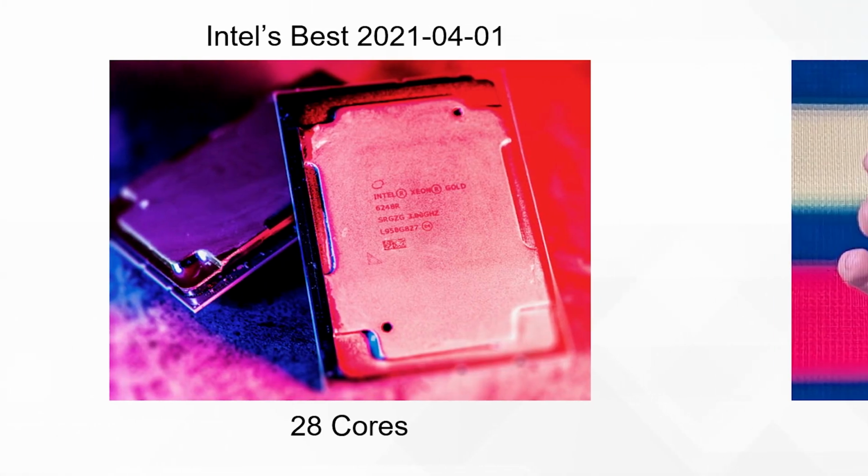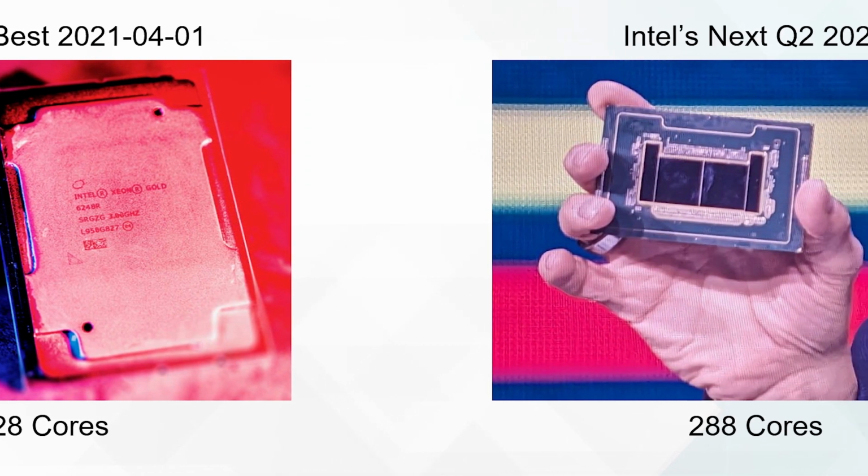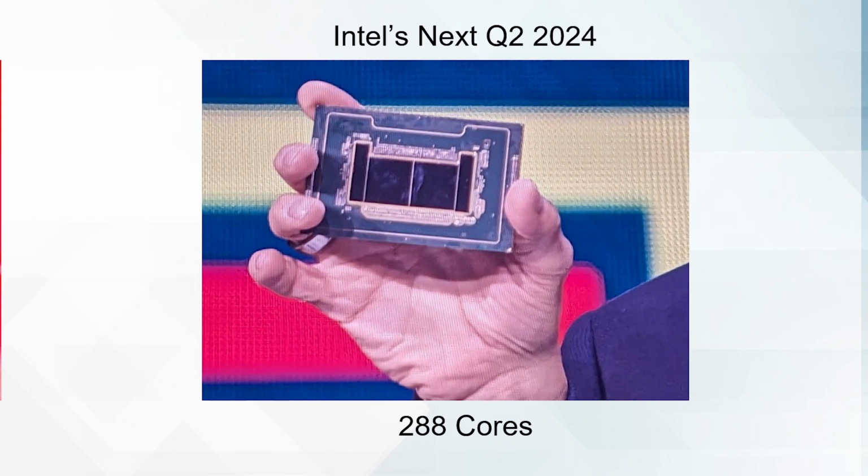And if you think that's crazy, just wait until we get to mid-2024. Intel's coming out with their new Sierra Forest AP processor, and that will carry a total of up to 288 cores.